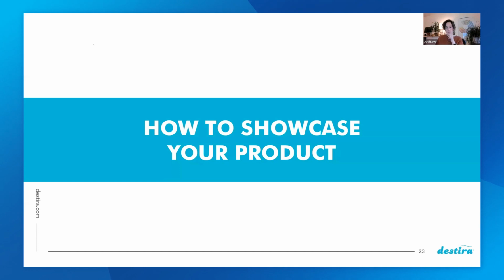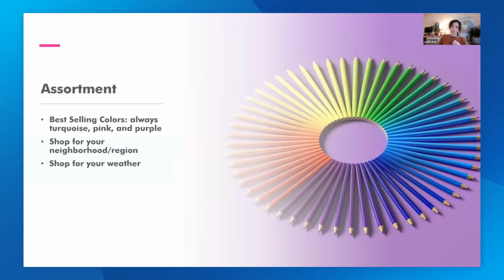So we're going to talk a little bit more. Now we have a lens on what we want to buy for our store, where the opportunity zones are. We're going to shift gears into how to showcase product. So I want to talk about assortment.